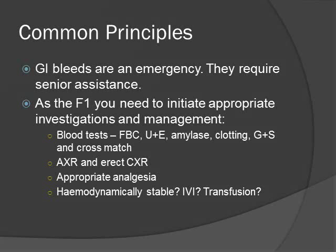Appropriate analgesia, people often forget analgesia. These patients are in a lot of pain, they've come to us for help. They need to be calmed down. The very first thing that's going to calm them down is pain relief. That's that. What you do next depends on their hemodynamic status.